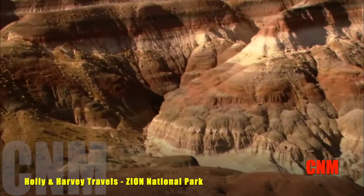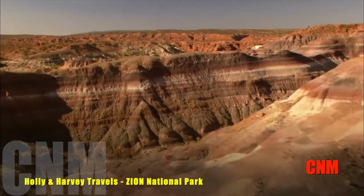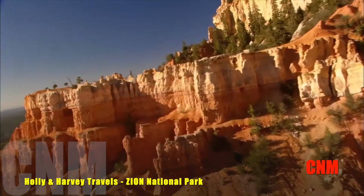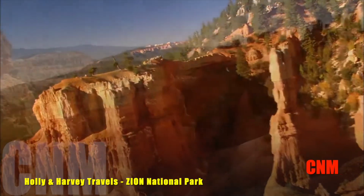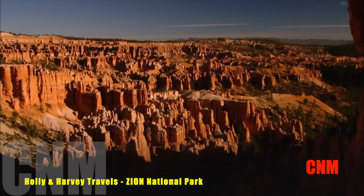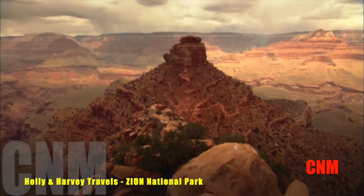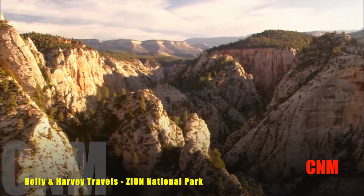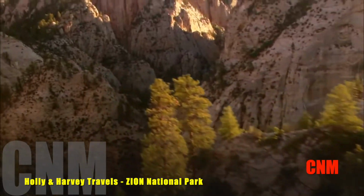Now for Zion National Park. A prominent feature of the 230 square mile park is Zion Canyon, which is 15 miles long and up to 2,600 feet deep. The canyon walls are reddish and tan-colored Navajo sandstone, which is eroded by the Virgin River. The highest peak is over 8,700 feet. It's known as Horse Ranch Mountain. And of course, we didn't climb that on our visit, but we did get to see it.